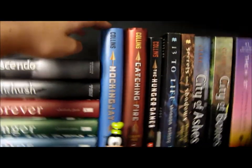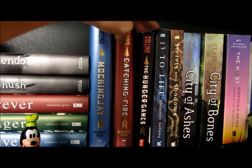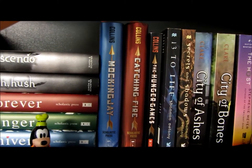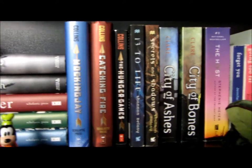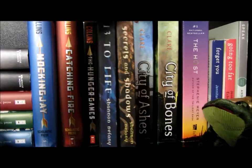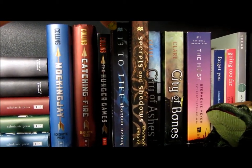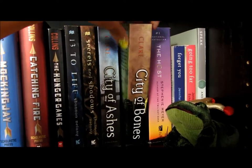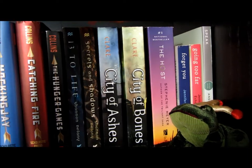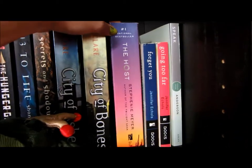Next I have the completed Hunger Games trilogy by Suzanne Collins. It starts off with The Hunger Games, Catching Fire, and Mockingjay. Next to that, I have the first two books in the 13 to Life series by Shannon Delaney, 13 to Life and Secrets and Shadows. Next to that, I have the first two books in the Mortal Instruments series by Cassandra Clare, City of Bones and City of Ashes. Then I have The Host by Stephanie Meyer, which happens to be my favorite book.